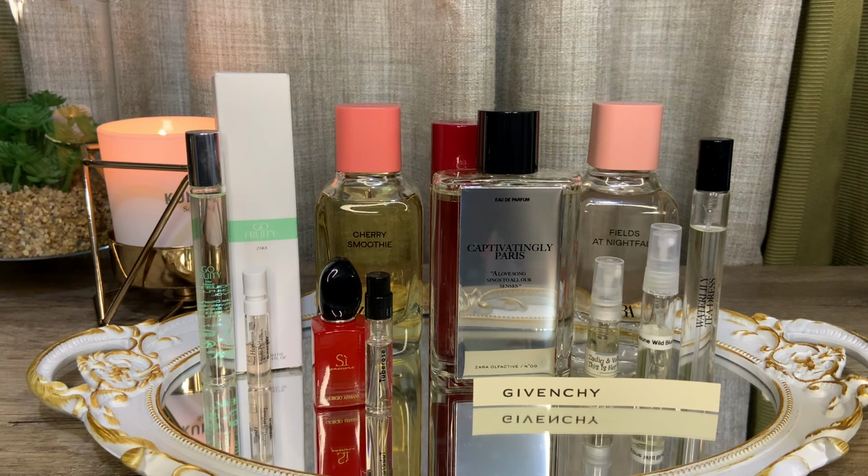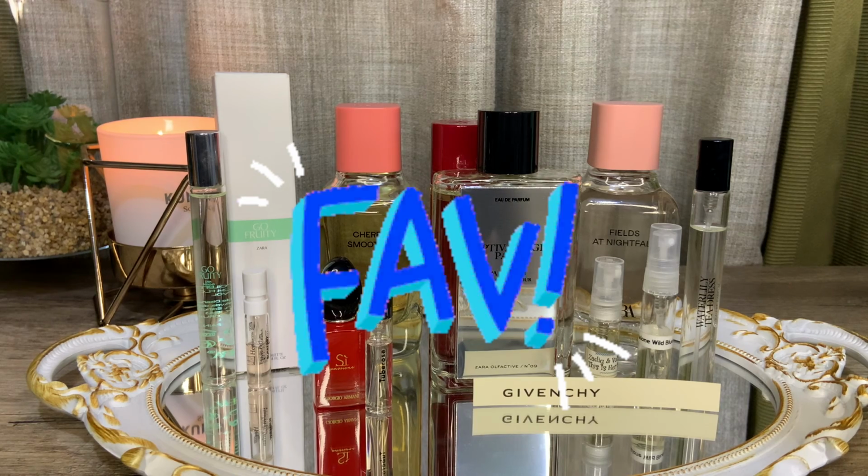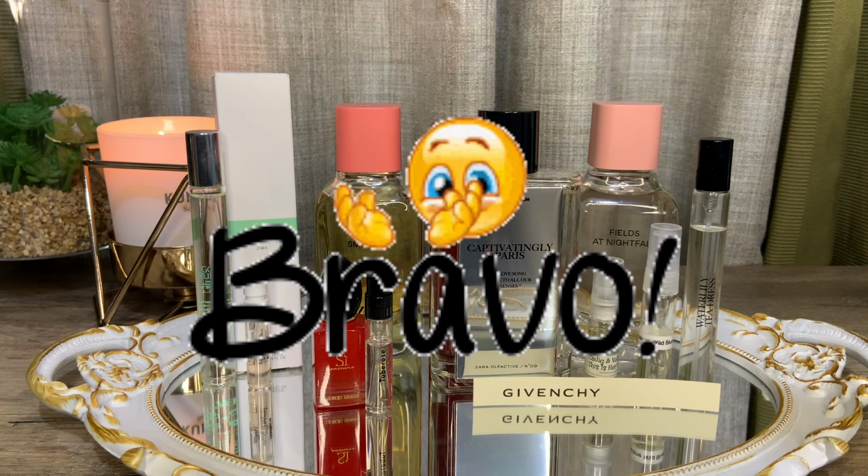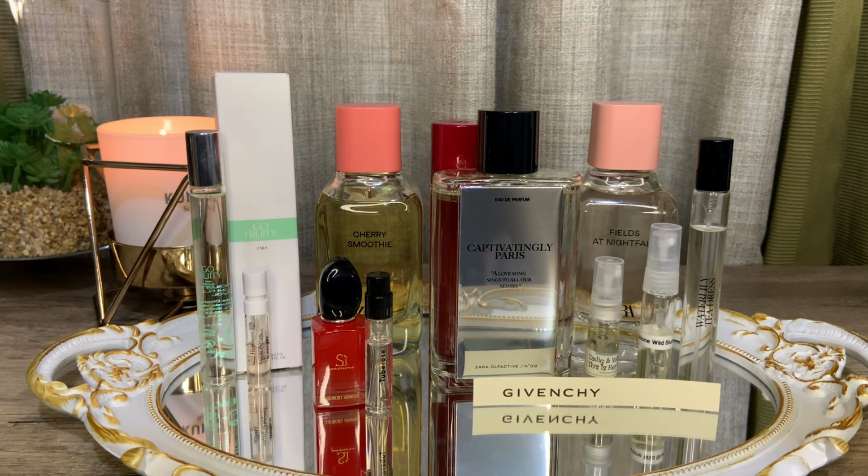I would have to say that ZARA is perhaps my favorite quote-unquote dupe house at the moment. Sometimes their creations are truly spot on. If you ask me, I have nothing against inspired-by fragrances, especially if they are done so well and they provide the same experience and sometimes perform even better than the original for a lot less.